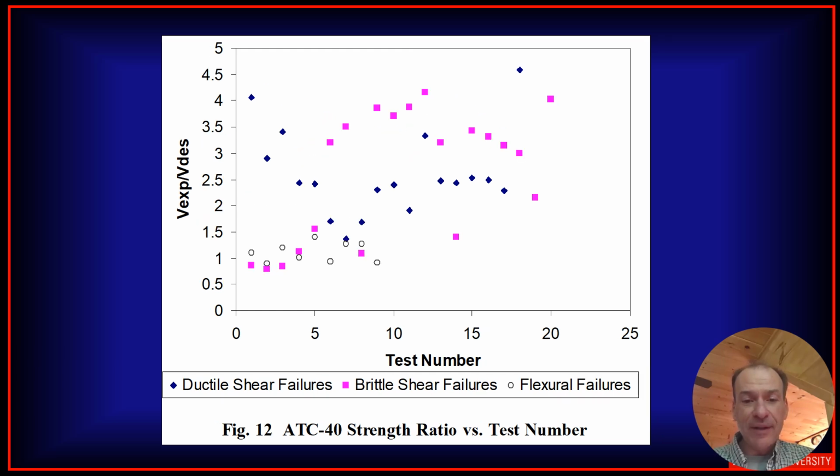The ATC 40 model is even a bit worse, right? So these models are not really suitable for assessment. They're all conservative for design, but really too much, in my opinion.